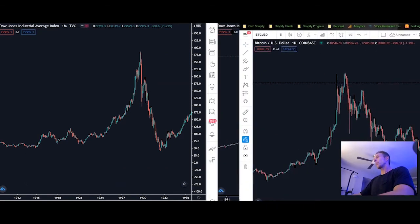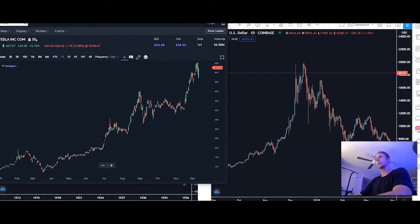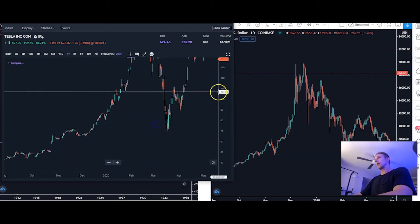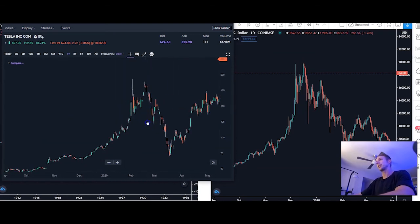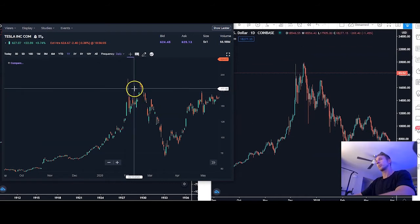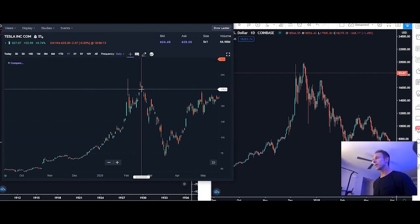What also helped me in the past was comparing different bubbles to each other. I compared Tesla and Bitcoin, and I was actually able to time the top perfectly with Tesla. Tesla and Bitcoin were behaving so much the same way in February, as you can see here. I mean, this just looks identical. This here is again Bitcoin in 2017, and this was Tesla just earlier this year in February. I was comparing candle by candle, and that's how I was able to trade Tesla at this time.